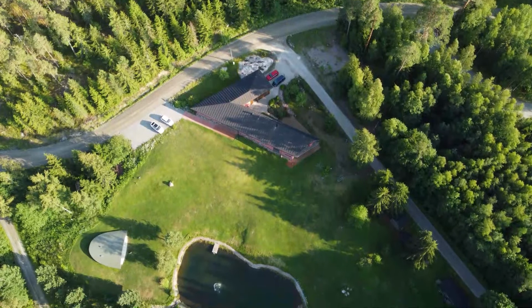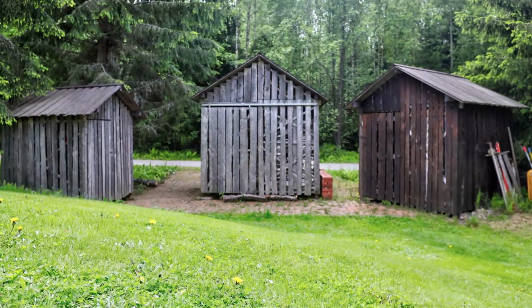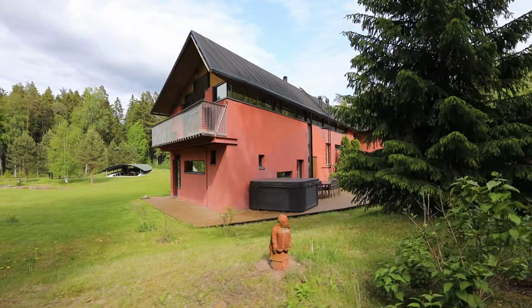On the lot of land, you will also find a boat shed and wood storage houses built in Japanese style. On the southern terrace, next to the sauna, there's a large jacuzzi in which even a bigger group of bathers can relax, with or without bubbles.